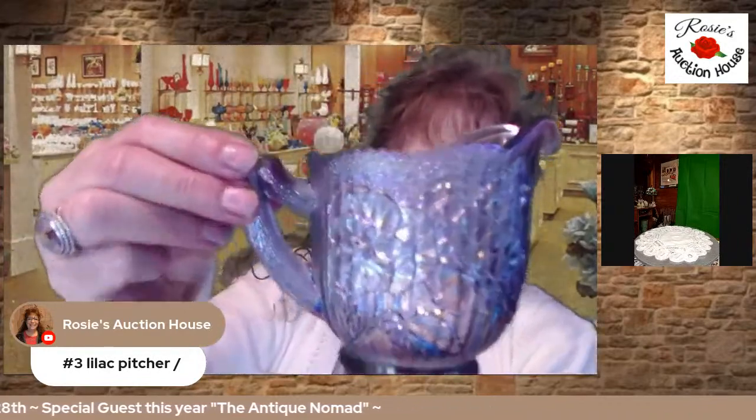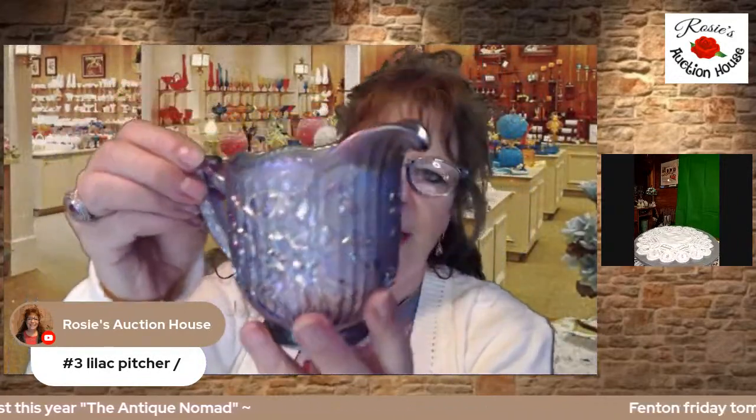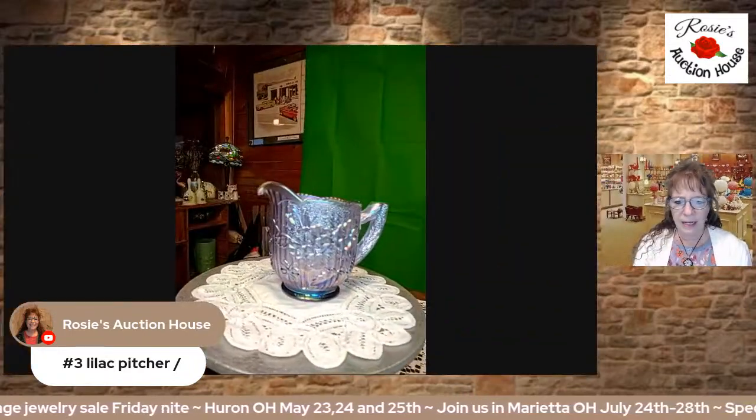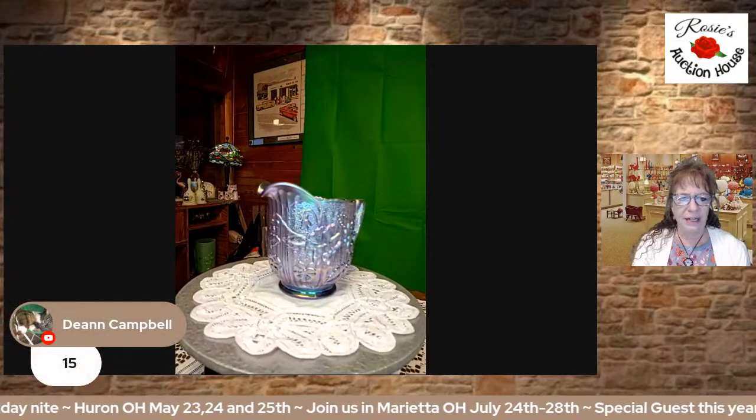Oh, I'm using the screen here. There it is. It has poppies on it, or maybe they're pansies. But it's irid, and it has the original Fenton sticker there, and it's got a handle that looks like a twig. Pretty cool. I'm going to show it to you here, and I'm going to start taking your bids. Deanne Campbell is in at 15, and here we go.